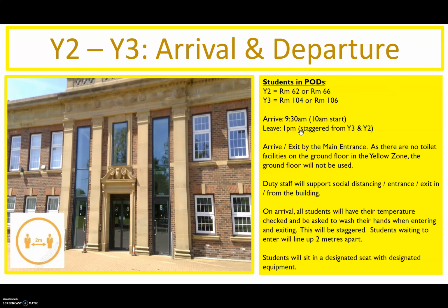The students who have been allocated to the yellow zone will arrive at a different time to those students arriving in the red zone. That's simply so that we have a safe entrance and exit from the building, and also so there's not too many students leaving and arriving at the same time. So if you're in yellow, you will begin arriving for 9:30 so that you can have a 10 o'clock start, and you will be in school until 1 p.m.